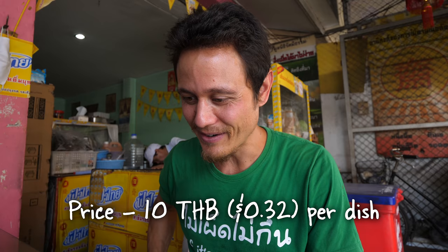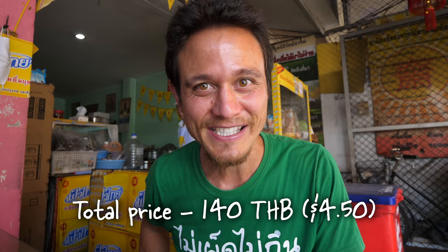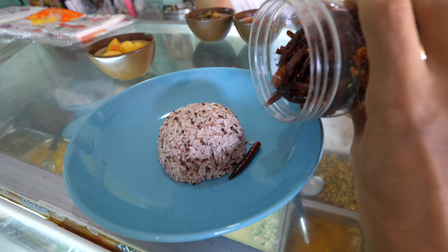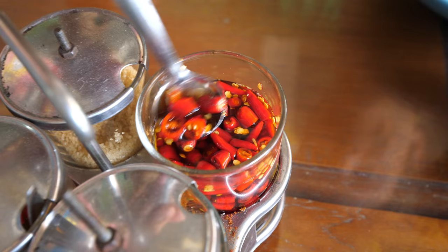Each bowl of food is only 10 baht. 10 baht is about 30 cents, so that is a great deal. Fantastic food. I love the flavors, the vegetable mixtures, and then the fried chilies. Okay, that is one of the top reasons to come here, just for those bottles of fried chilies which you can just sprinkle onto your rice, providing so much flavor to every bite you eat. And then additionally the fresh chilies marinated in soy sauce. Oh, that was just ultra satisfying.